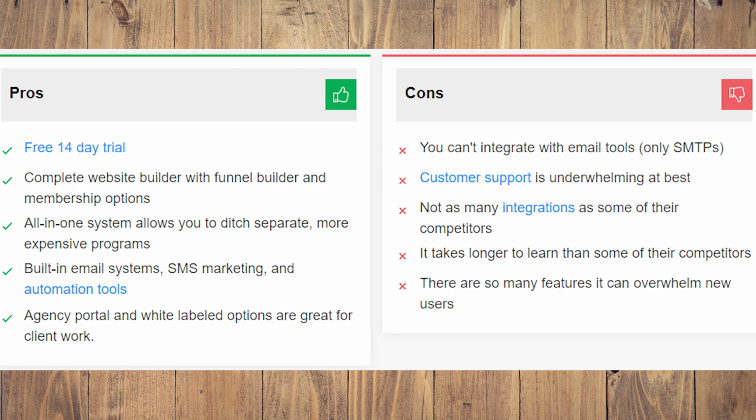Pros: a free 14-day or 2-week free trial, so you can feel out if Gohighlevel is for you. A complete website builder with funnel builder and membership options. An all-in-one system that allows you to ditch separate, more expensive and complicated programs. Built-in email systems, SMS marketing and automation tools, and agency portal and white label options are great for client work.